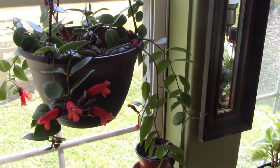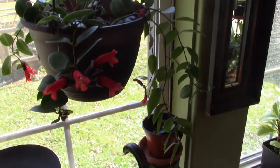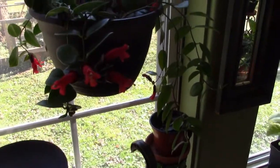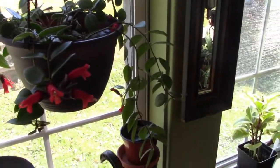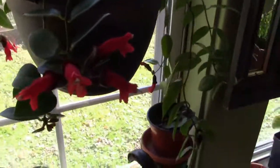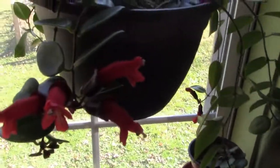I just wanted to do a video on my lipstick plants to show you how well they're doing. They made me smile today. I'm hoping you can see this. I know it's a little backlit and I apologize, but let me see if I can get a better angle. No. But look at the flowers.